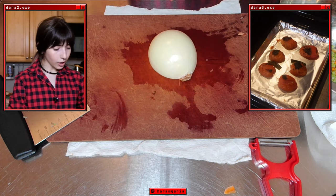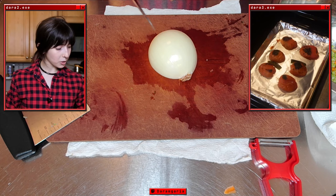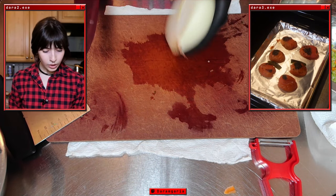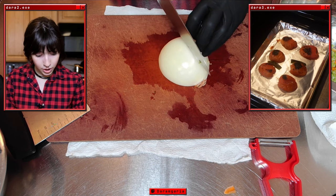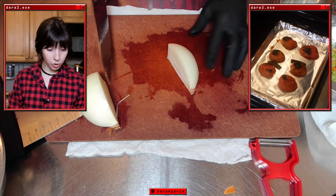Okay, so I'm just wiping off my knife, making sure that it's staying nice and clean. I have my waste bowl here also ready to go as needed. And now guys, all I'm going to do is I'm just going to go through this and we're making a bunch of parallel incisions. But first, you know what? Let's just cut this onion in half. That's going to make my life easier and I'm going to show you exactly why.